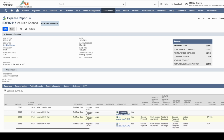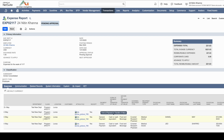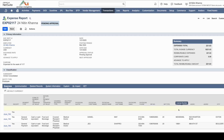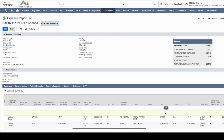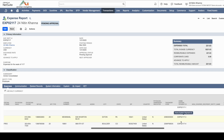The payment type is all automatically added into the system, including the department, class, and location, which are defaulted from the employee's profile. All these are Sunshine related fields that are populated once the transaction is sent over, including their NPI type, license number, their addresses, NPI number as it is registered with the CMS, their address, taxonomy. We need the home system payment ID, which is one of the requirements in the CMS report.